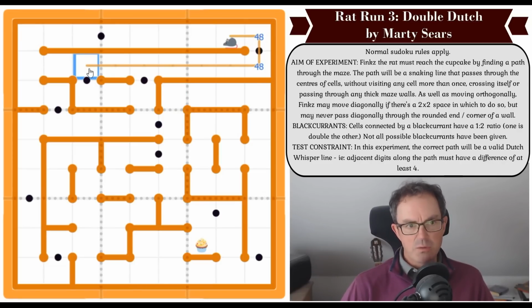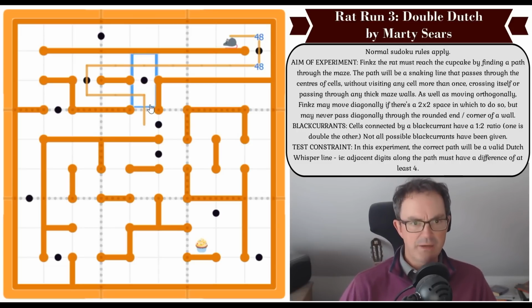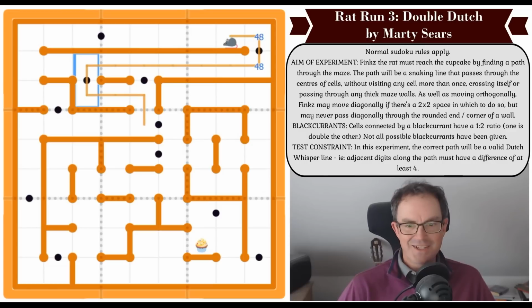Now, where does Finkz go? Well, we know that Finkz doesn't go down the U-bend of death, and we know that Finkz doesn't go this way, because if Finkz goes this way, this will be a 4-8, and these two squares will be a 4-8. So Finkz now goes south from here. This is a bit strange, because now Finkz... Well, hang on. Well, Finkz does go down there. No, that's okay, because this doesn't have to be a 4-8. This is really interesting. So it has to do that, because that's a 4-8. That blackcurrant's been chomped. This is not a 4/8.